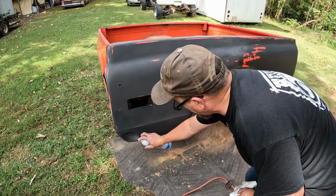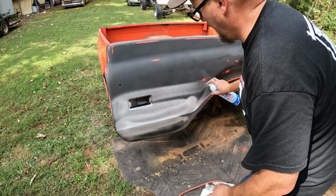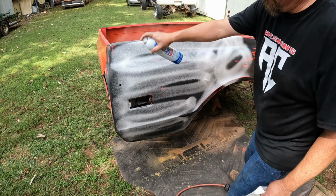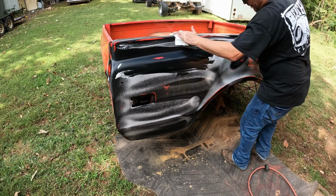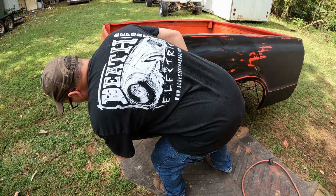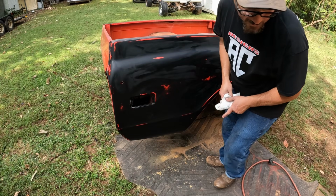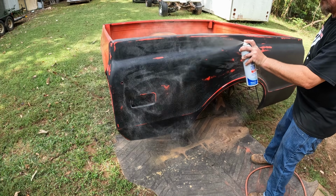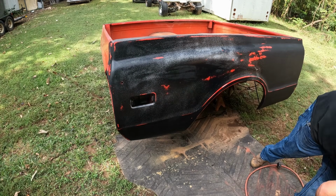Second half. All right, one more light misting. Should be ready to paint.